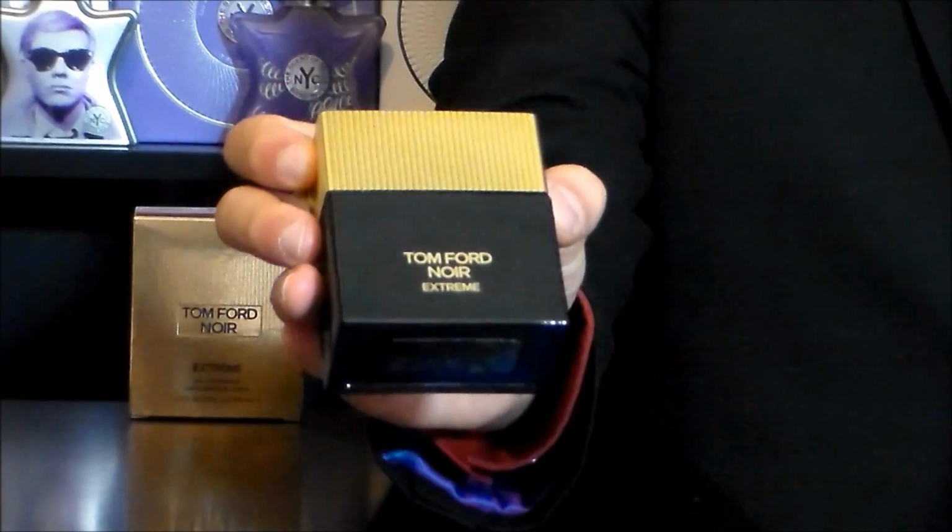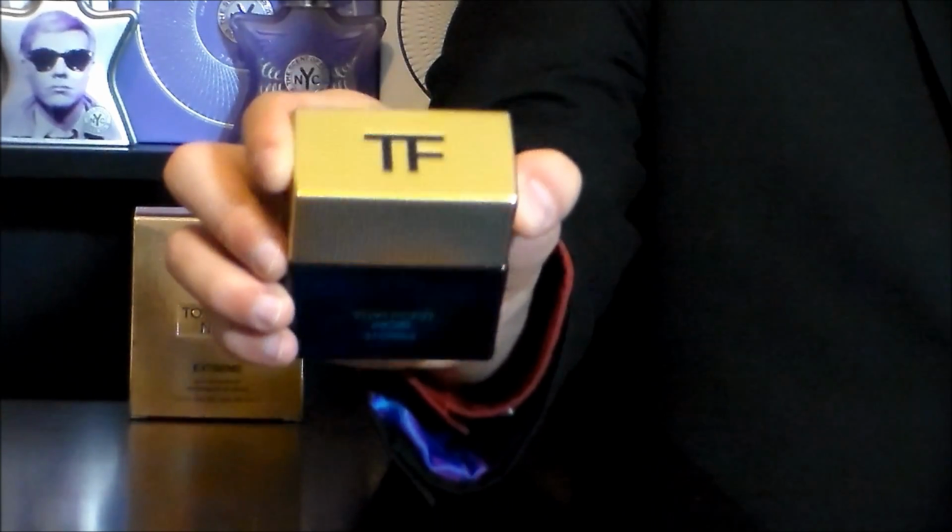And in this video, we're going to be taking a closer look at the newest offering from the company Tom Ford. This fragrance is part of their standard men's line, and it is called Tom Ford Noir Extreme. So here's the bottle. This one was released just this year in 2015, and this is the successor to two of its very popular predecessors.